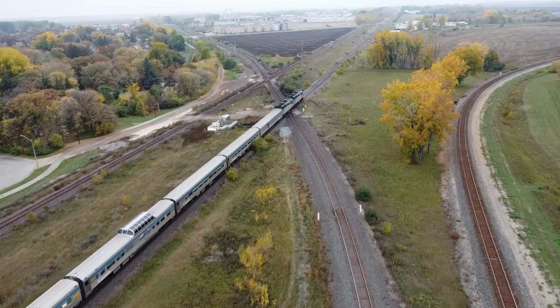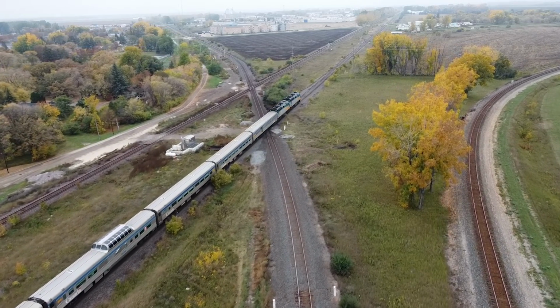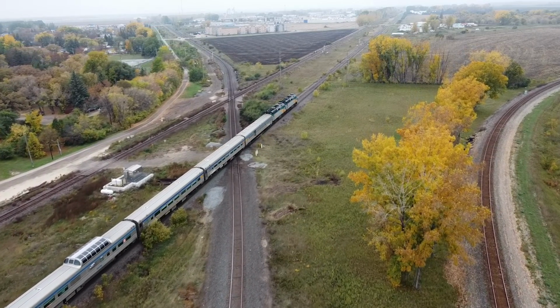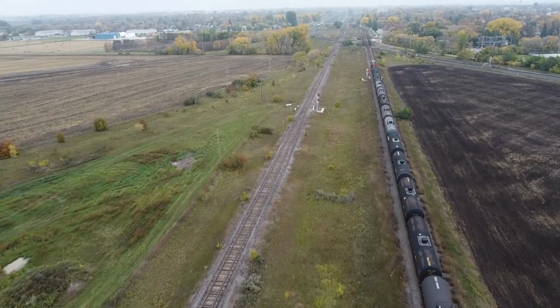There's the train going across the diamond. So officially it's actually two diamonds. The most important one is the one that's not in use right now, because that's the main line. We're watching the secondary. Let's go look at it from a different angle. Maybe you can see it better. We're going to fly in from the west, heading east.